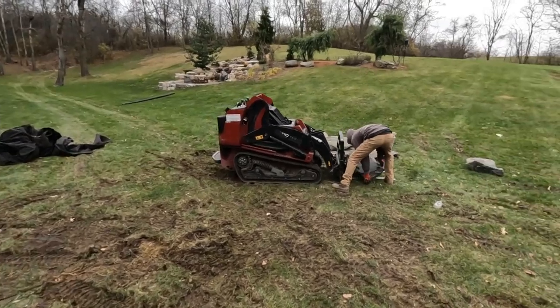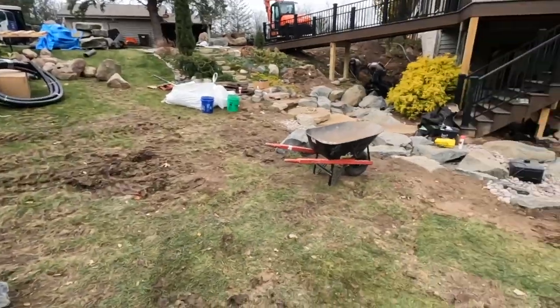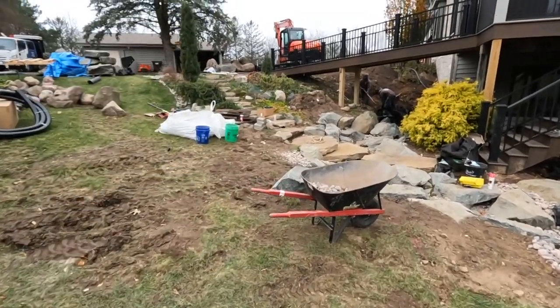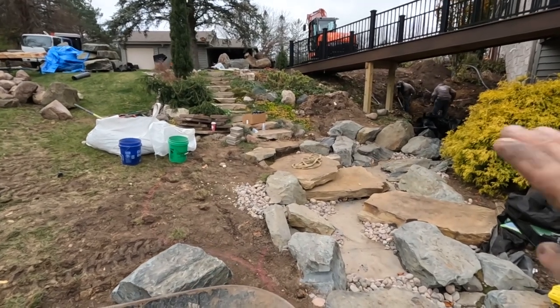So you can see Jack's over here cleaning up this area, getting all of the rest of the stone that we didn't use for the main section down here. We're gonna stage it up on the driveway so that we have everything nice and close and have all of our selection there as we're working our way up.